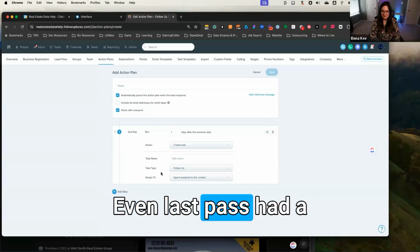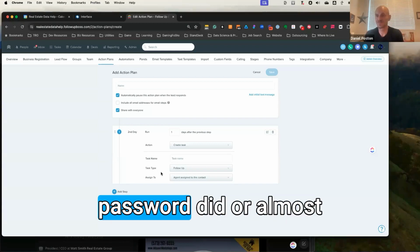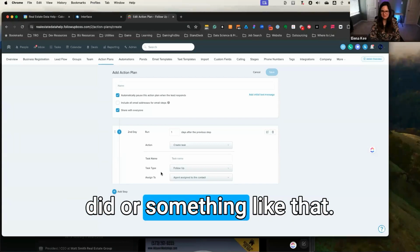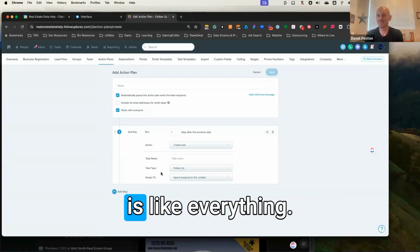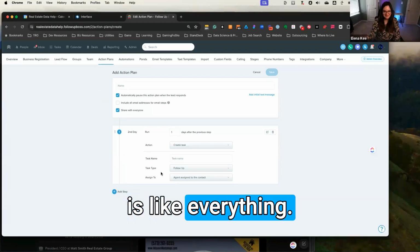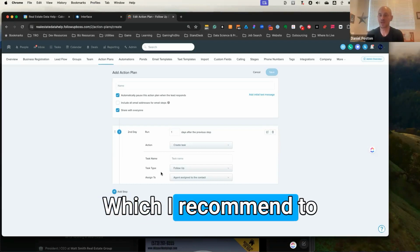Even LastPass had a data breach. And if I'm not mistaken, maybe 1Password did or almost did, something like that. They're a type of thing specifically made for passwords, like a vault to everything. Exactly. We utilize two-factor on everything, which I recommend to everybody.